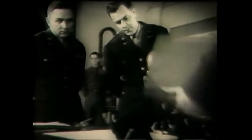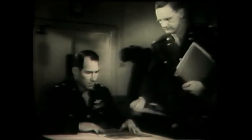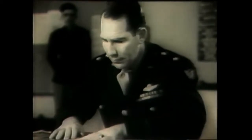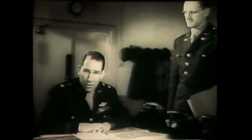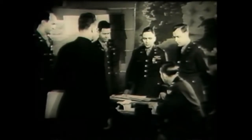Give me the map of Anklam and the picture of the aircraft factory there. Yes, sir. All right, Marienburg, the Focke-Wulf factory. Yes, sir. We will attack Marienburg with 2 combat wings, Anklam with 2 combat wings, shipyards at Danzig with 2 combat wings, and the port facilities at Gdynia with 2 combat wings. That will require a maximum effort.